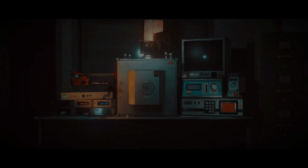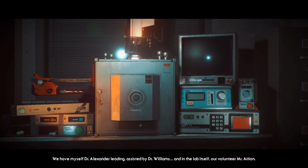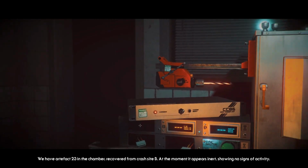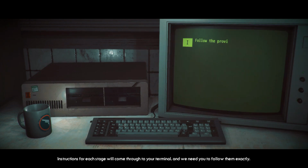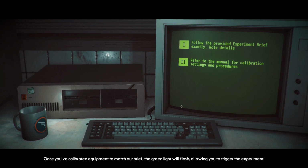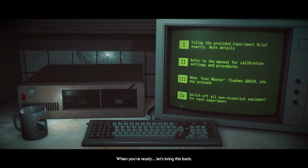Alright, let's go. This is subject 12-19-86-23, new session entry. We have myself, Dr. Alexander leading, assisted by Dr. Williams, and in the lab itself, our volunteer, Mr. Asian. We have artifact 23 in the chamber, recovered from crash site B. At the moment it appears inert, showing no signs of activity. Mr. Asian, instructions for each stage will come through to your terminal, and we need you to follow them exactly. Now, some of this may be unfamiliar, so always reference the manual on your terminal for guides on calibration and procedure. Once you've calibrated equipment to match our brief, the green light will flash, allowing you to trigger the experiment. One last thing. Ensure that any equipment non-essential to the current experiment is switched off. You cannot proceed until your calibration matches ours. When you're ready, let's bring this back.